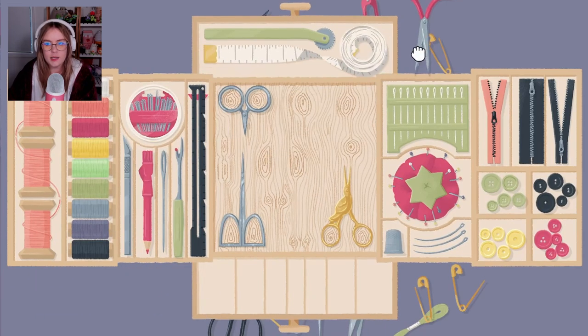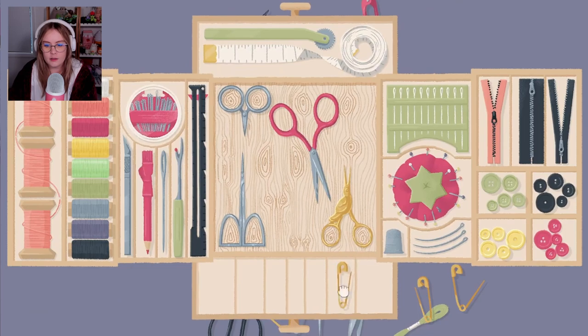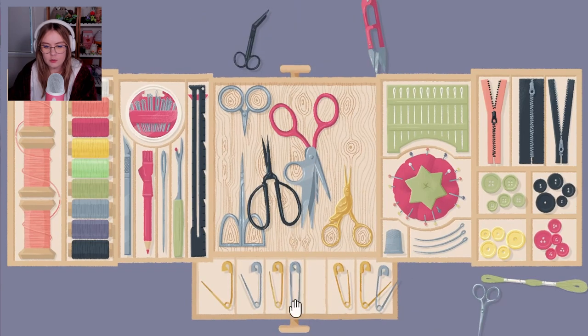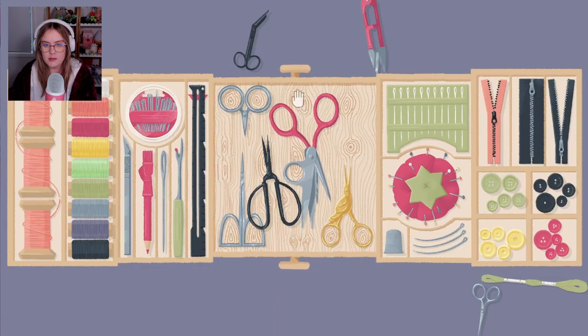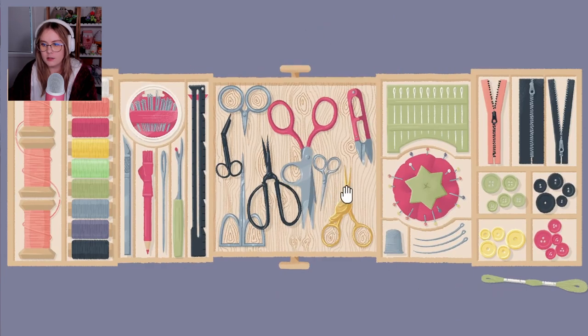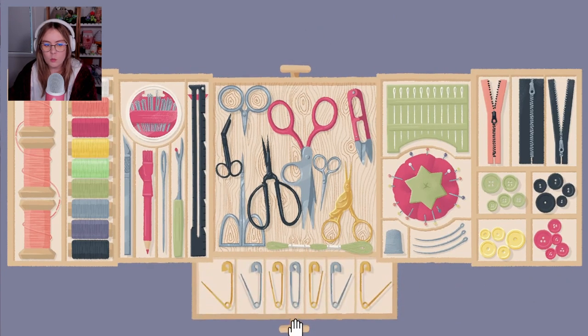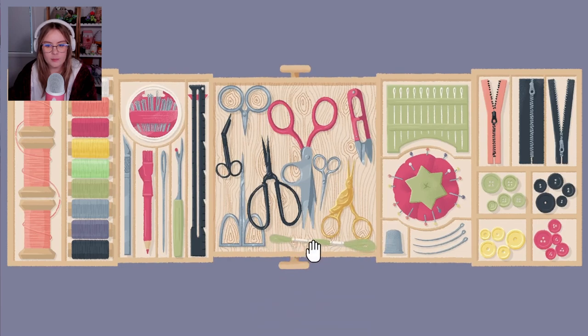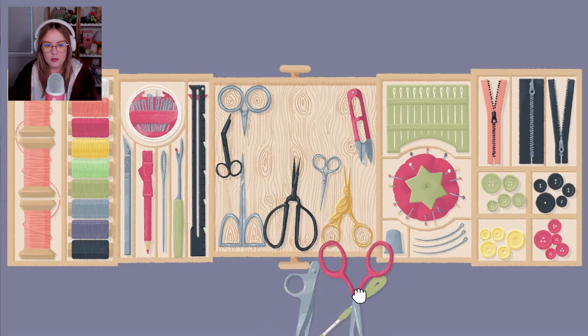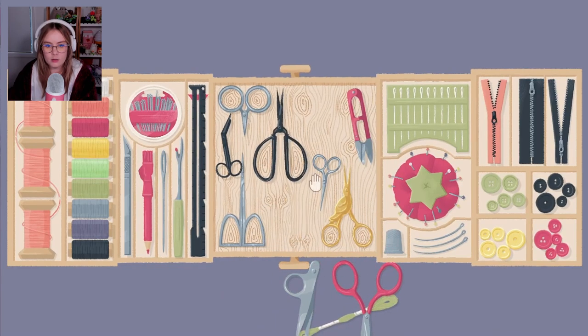This would go in here, okay. And these probably all go in here somehow. Okay, so we're doing levels of opening. That looks amazing. That's probably done. Where does one piece of thread go? Oh, we're using the shapes of the wood in here. That's smart.